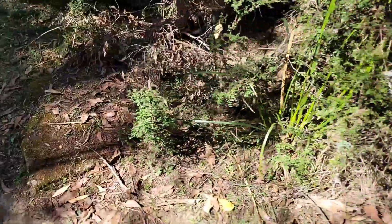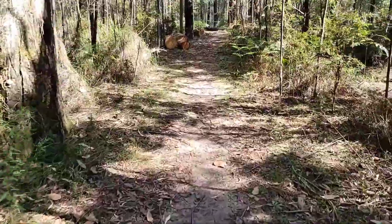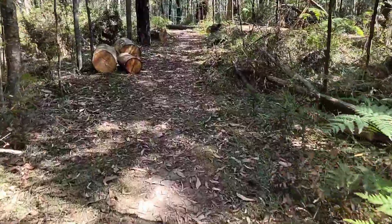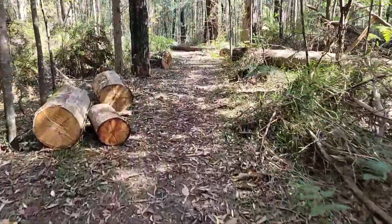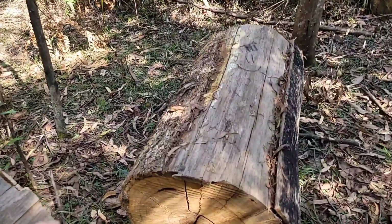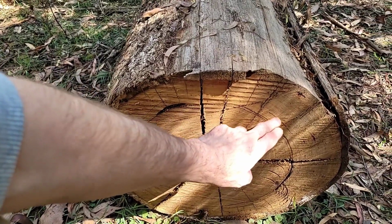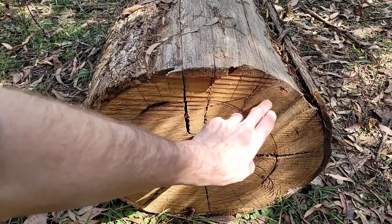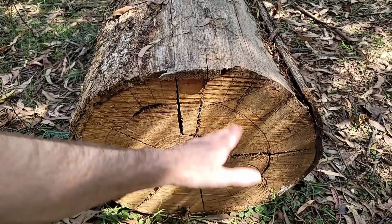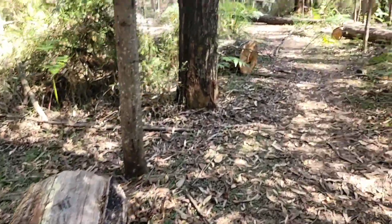Concrete. So if you want to know an age of a tree, you have different tree rings. So you actually need to polish this to actually get a bit of detail. But safe to say this is trees quite a few decades old when it died.